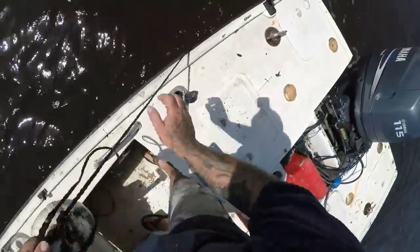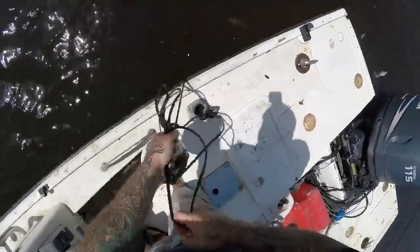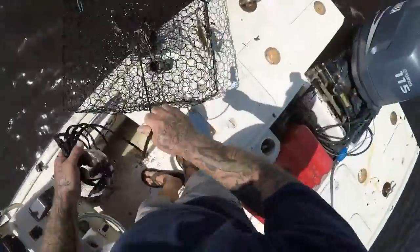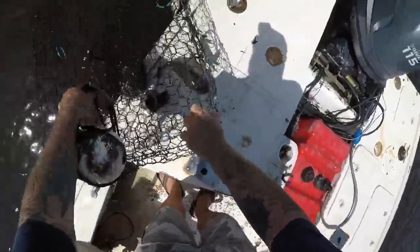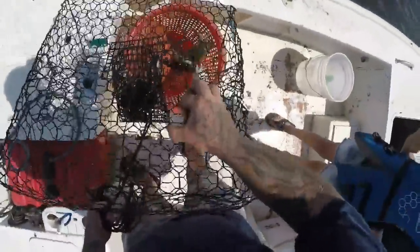See what's in this one. Here's one. Two crabs in this one and a big old catfish. Awesome. Alrighty. Two crabs. So that's 9, 10, that's 11 crabs. Almost a dozen, guys.